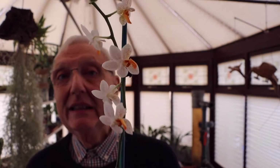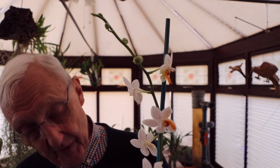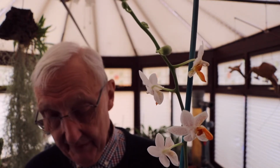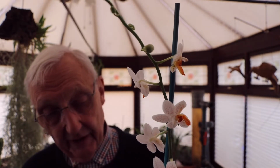Mini Mark, again, I shouldn't be ungrateful, should I really? I mean, this thing's in spike. It's been flowering for ages. I cut the old set of spikes off and it threw some more up. It has put a couple of new leaves up this year, not wonderful leaves, but new leaves, and we've got lots of roots.